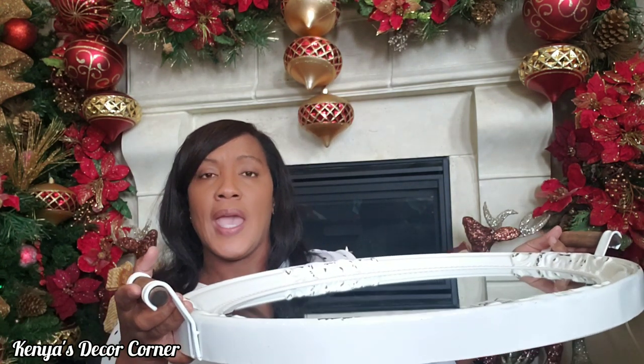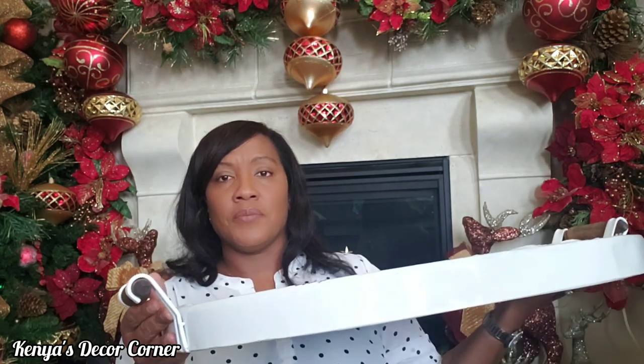So it's going to be perfect on my coffee table here, or I was thinking about using it to style on my master bed once I decorate my room for Christmas, then using it as a tray across the end of the bed. But you can see the size of it.